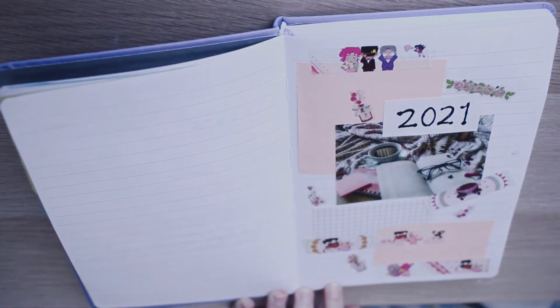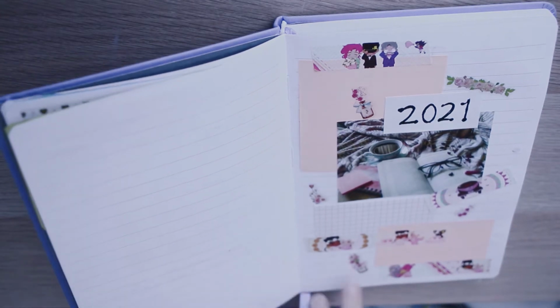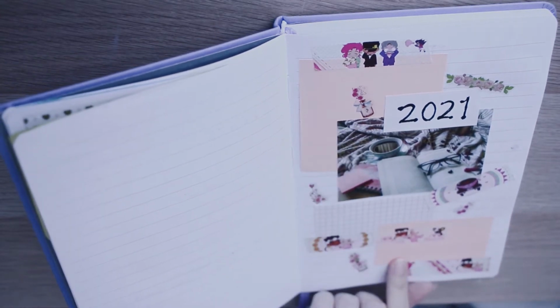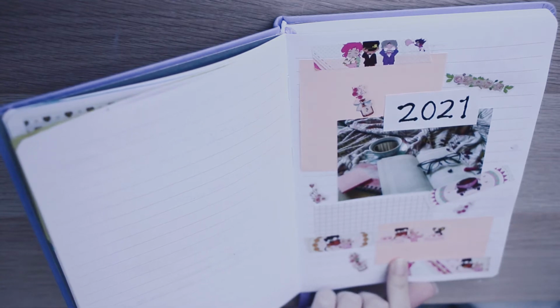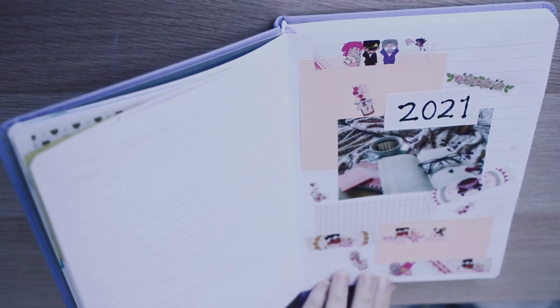This one I just used a lot of washi tape that was given to me by a friend that is JoJo themed. I think it's so incredibly cute, and I had originally just posted it in another notebook, but I was getting rid of that notebook, so I wanted to transfer it into something a little bit more permanent, and I think this is really cute.